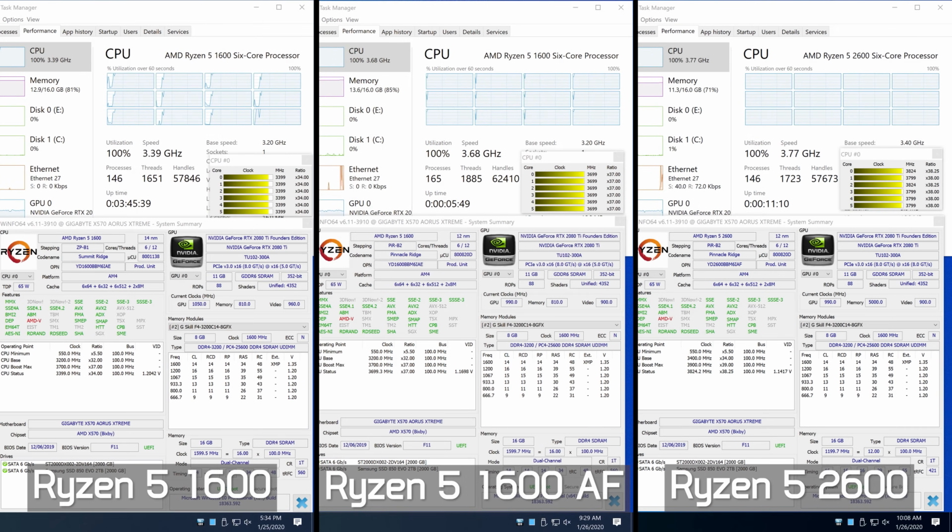Now, before we get into the blue bar graphs, here's a quick look at how the 1600 AF clocks compared to the 1600 AE, as well as the 2600. Running a core-heavy Blender workload, we see that the original 1600 operates at 3.4 GHz, whereas the new AF model maintained 3.7 GHz, and then the 2600 runs 100 MHz higher at 3.8 GHz. So it looks like the 1600 AF will be, worst case, up to 3% slower than the 2600 out of the box, but it costs just $85 US.